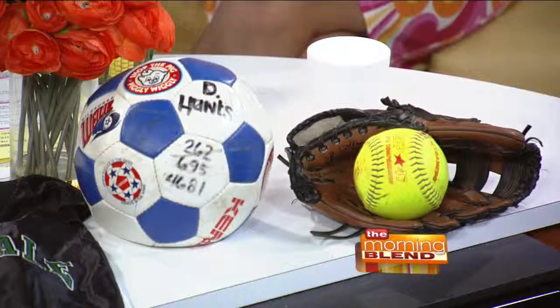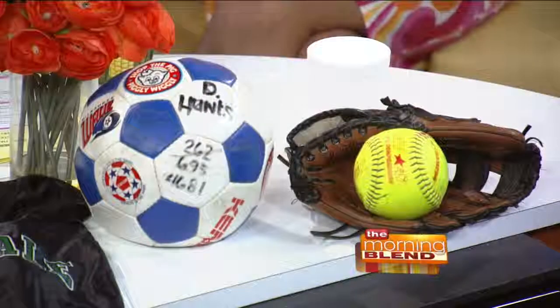Welcome back, everybody. Parents know too well that kids grow out of their stuff really fast. Shoes, uniforms, they only seem to last for one season, really. Well, now one local group has figured out a way to upcycle your kids' old stuff and give it to other children who may not otherwise be able to afford it. Liz Bratz and Mark Rollison are here with Glow Ball Giving.